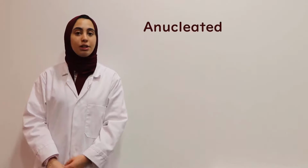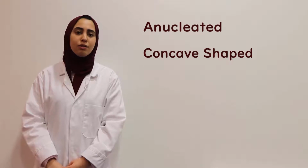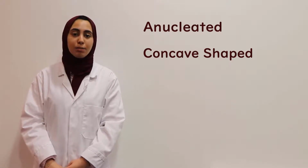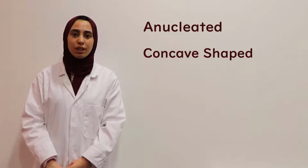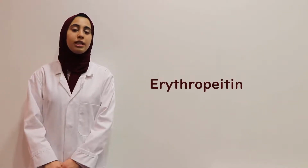Red blood cells are enucleated, meaning they lack a nucleus. This makes them concave shaped. The concave shape allows for maximum surface area for packing hemoglobin. Hemoglobin is the molecule that carries oxygen. Red blood cells are produced by a process known as erythropoiesis. The production of red blood cells is controlled by a hormone known as erythropoietin. This is produced in the kidney.